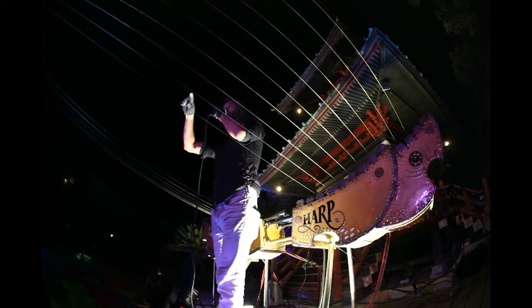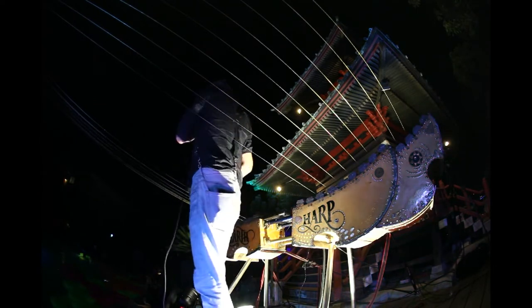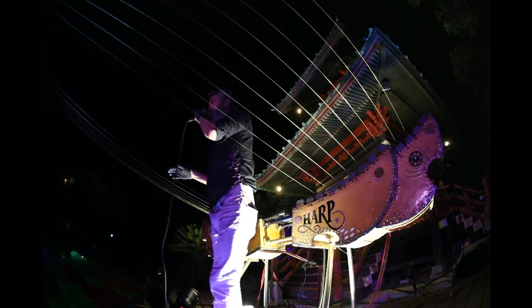It's the same principle as running your finger around the edge of a wine glass. It's purely acoustic, you guys. They're just microphones in the chamber, and it's going into the sound system, but no computers involved.